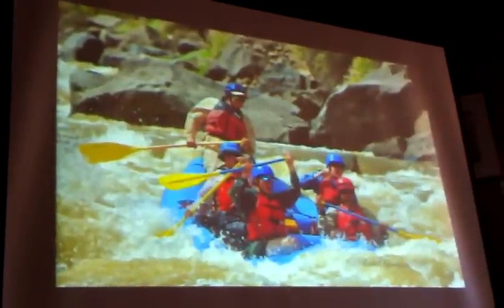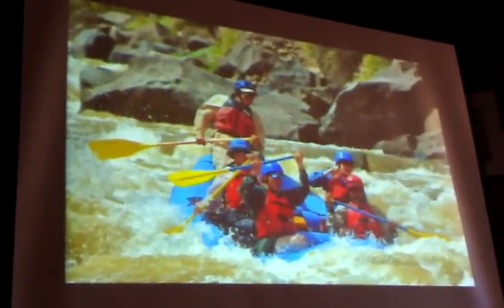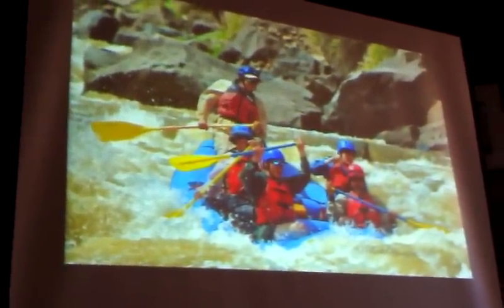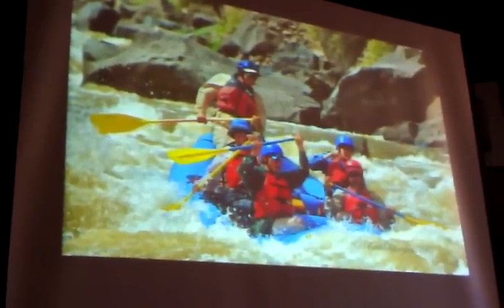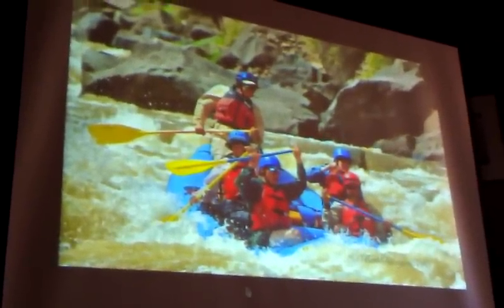But seriously, if you've never experienced the thrills of the Taos Box, book yourself a commercial trip this spring. It's the most excellent whitewater adventure, especially in a small paddle boat.